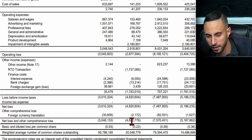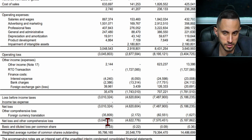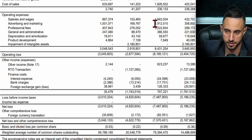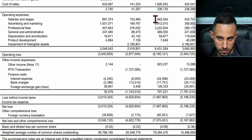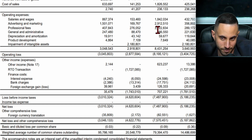Now, if we compare the net loss for the 3 months, September 30th, 2020 to September 30th, 2021, we can actually see that the net loss has shrunk from 4.6 million to 3 million. Now, if we compare the 9 months from 2020 to 2021, there was roughly almost 6.2 million spent in professional fees and advertising and marketing. Salaries also more than 4x'd, and general administrative costs almost doubled.